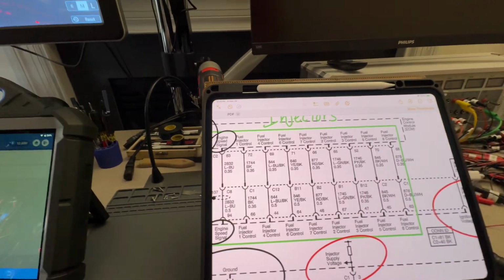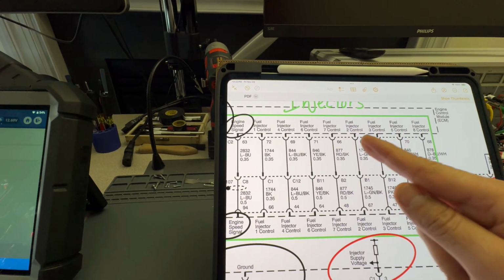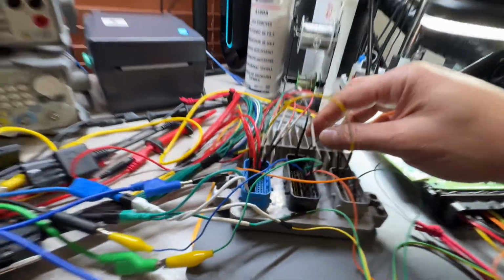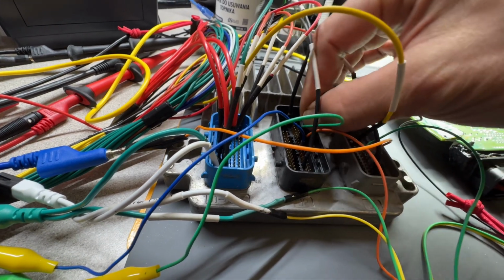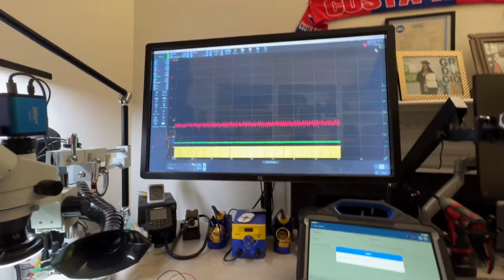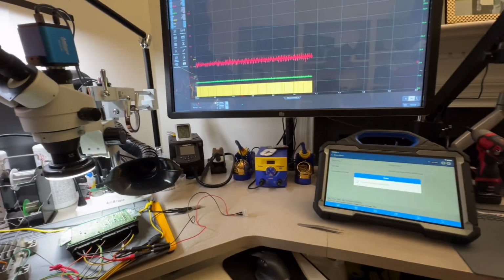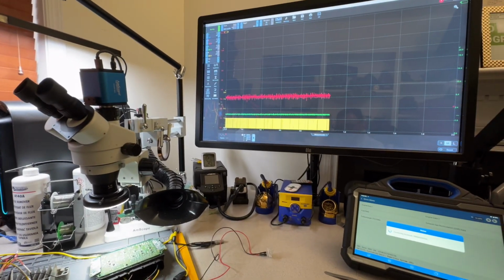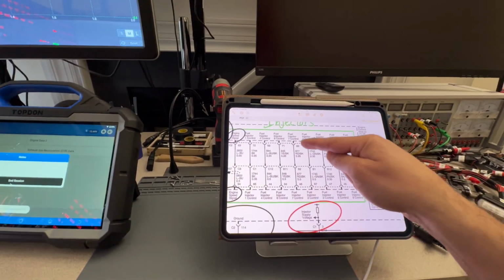So 68 injector command coming from the computer, nothing. We're going to go over to injector 7, which is in pin 66. So I'm going to go over to pin 66. And as you can see, we got absolutely nothing. You see the scanner trying to communicate with the Bluetooth. So that is definitely the scanner, nothing to do with the computer losing communication. So we got nothing on injector 7, pin 66.